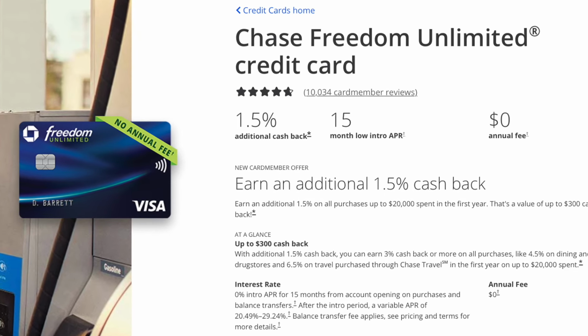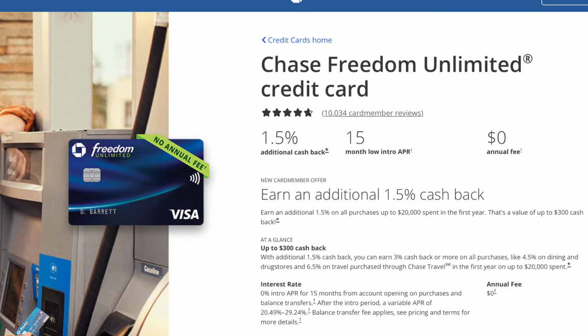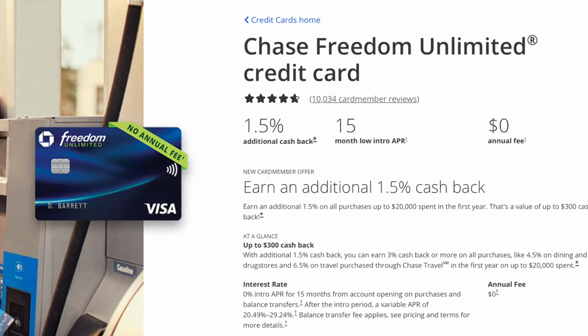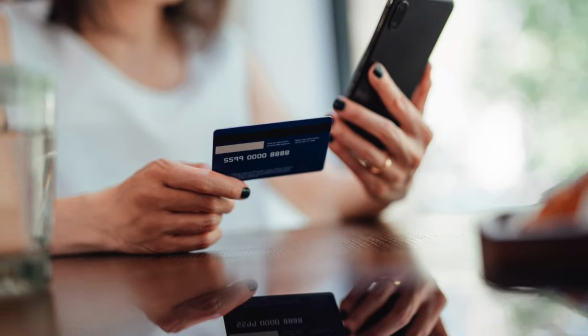So essentially what this means is you can use this credit card to make purchases for 15 months and you won't have to pay any interest on the balance that you have on that credit card. Or if you want, you could do a balance transfer onto this credit card from another credit card that has debt, and you wouldn't pay any interest on this new credit card for 15 months. All you would need to do is just make the minimum payment, and literally that's it. And doing this will actually allow you to pay off your credit card faster, so that you can get out of credit card debt.